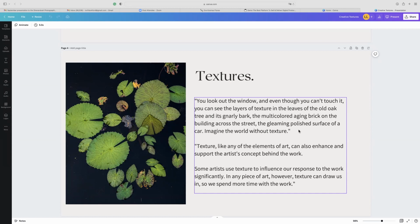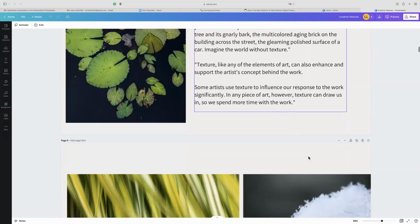Texture draws us in, and it really enables us to spend more time with the work, whether it's an artist piece that's maybe a sculpture or an oil painting. We spend more time, and oil painters, if you think about it, they spend so much time adding layers. If any of you paint, especially with oil, you start with a really rough sketch and you layer and layer and layer to build up that three-dimensional quality and the texture. And it's the same thing that we can express in our photography. We just have to think about it a little bit differently.